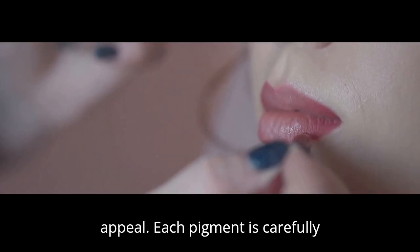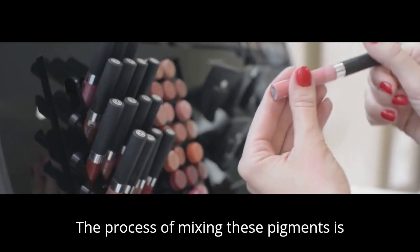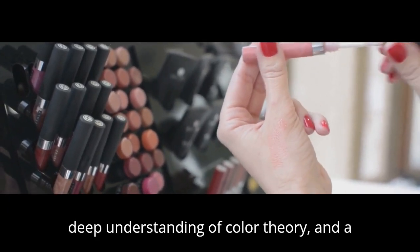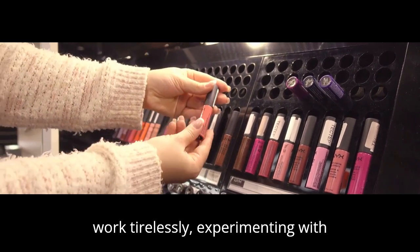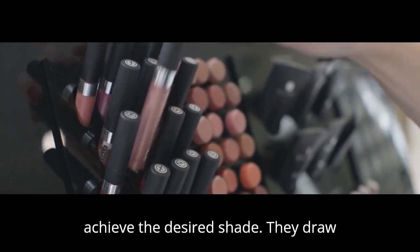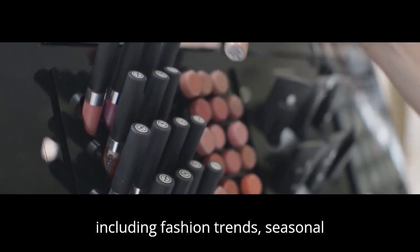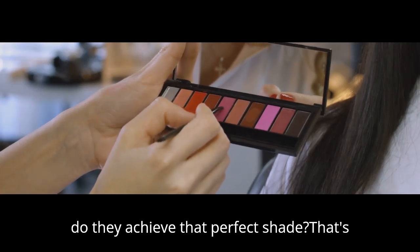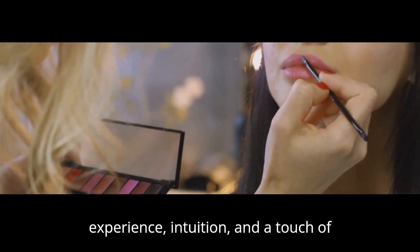Each pigment is carefully selected and measured to ensure the perfect balance and intensity of color. The process of mixing these pigments is both an art and a science. It requires a deep understanding of color theory and a keen eye for detail. The master mixers work tirelessly, experimenting with different combinations and proportions to achieve the desired shade. They draw inspiration from a variety of sources, including fashion trends, seasonal colors, and even nature itself. But how do they achieve that perfect shade? That's the secret sauce. It's a blend of experience, intuition, and a touch of creativity.